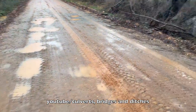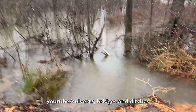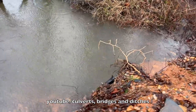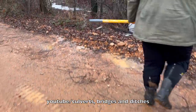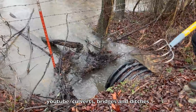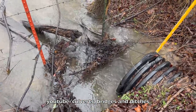All right, the entrance to this one's not bad. I mean, it's backed up, of course. See up in the woods. But we don't really see much in front of the entrance right there. It's flowing pretty good. But the problem at this one is the exit, because there's a fence right there. So the fence has grabbed the debris and now it's kind of hung up at the exit here. It's slowing down the flow quite a bit.